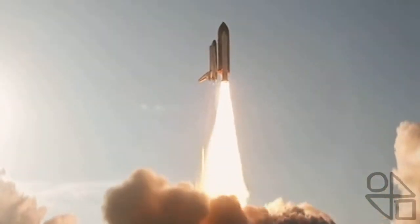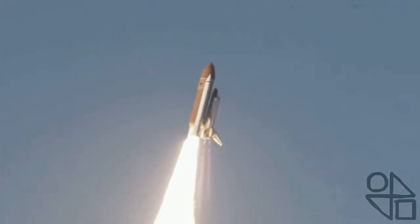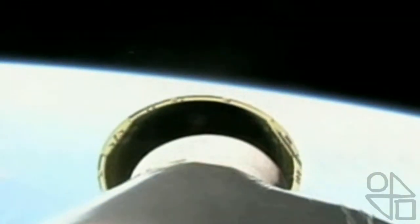126 seconds into it, the boosters, the two, must gradually loosen. The journey continues, and as we embark, the oxygen tank must be discarded. And left is the orbiter vehicle now. Through atmosphere, wave goodbye to the clouds.